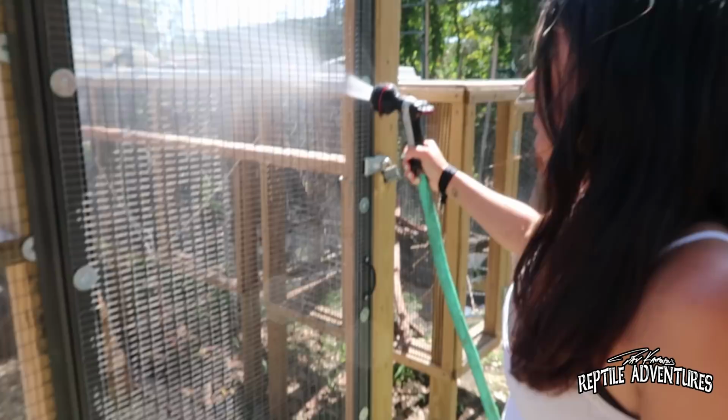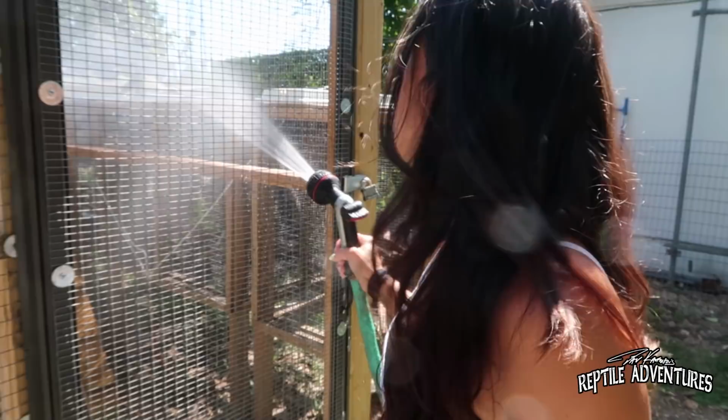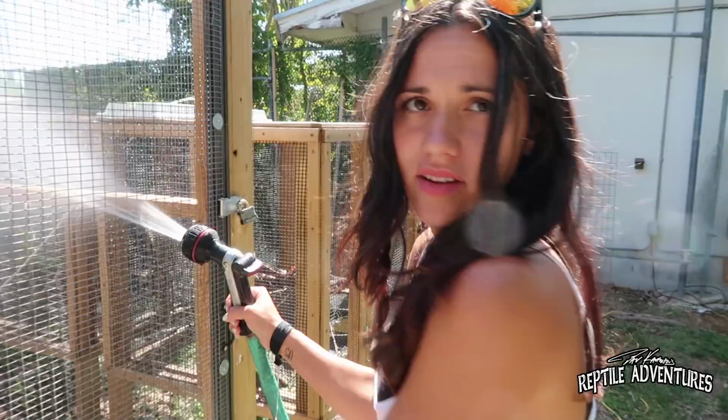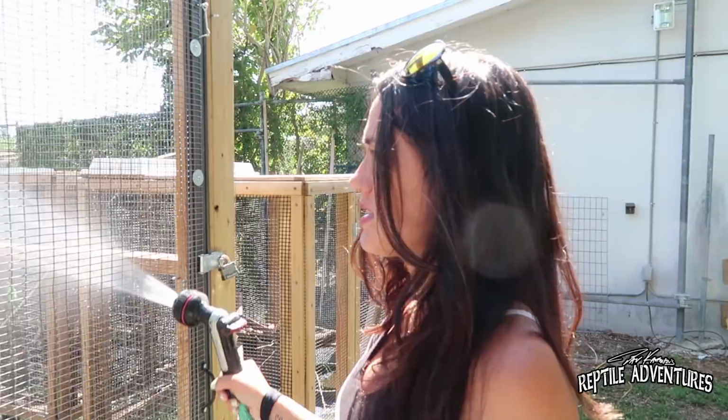Right now, I'm not keeping water dishes in the cages, because I'm afraid that they'll lay the eggs in the water, and then the eggs won't be any good. So that's probably good thinking. Well, it's from experience, it's happened. So I'm making sure that on a daily basis, they have a sprinkler system that I turn on.